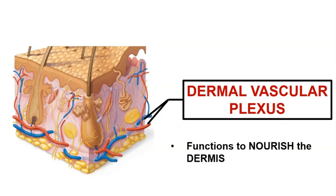The reticular dermis also contains a network of blood vessels referred to as the dermal vascular plexus. So this is a deeper network of blood vessels which function to nourish the deep layers of the dermis. They do have small capillaries that extend up to the subpapillary vascular plexus that we saw in the papillary layer of the dermis, but this is a separate network of blood vessels that has an entirely different function.